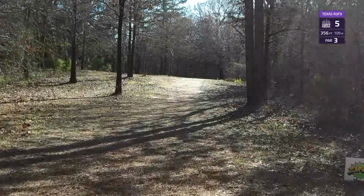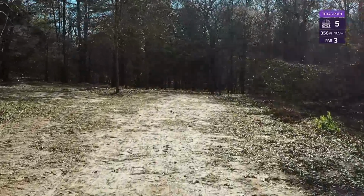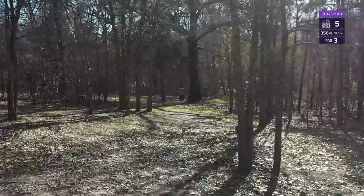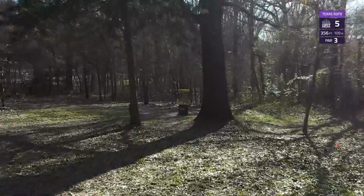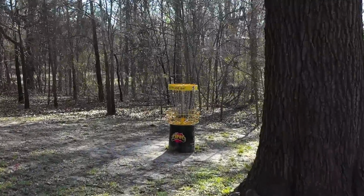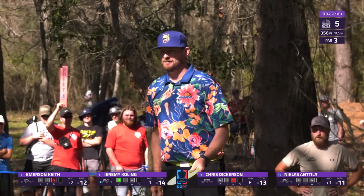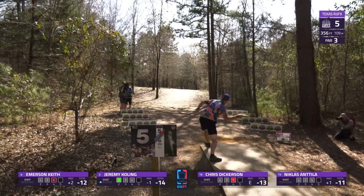So we go into hole 5, much different hole here. Par 3, 356 feet. Going to see players go to maybe a flip up forehand, try to navigate this gap, and then flex back, or the turnover backhand. This is a very guarded green. If you're short and on the right, it's just a huge tree, big step outs, but really reliant on where you land on the screen.